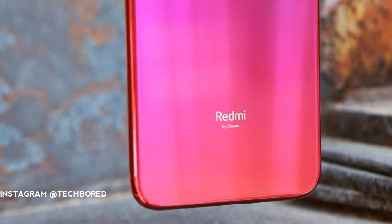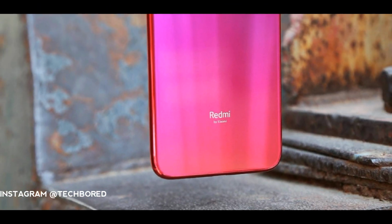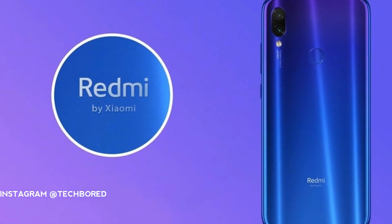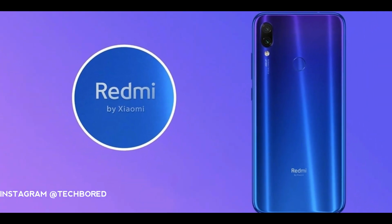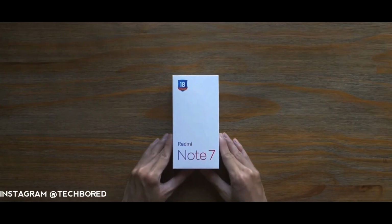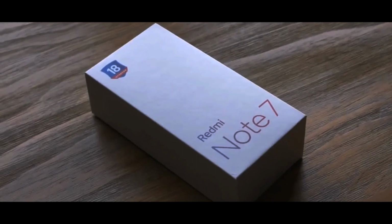Finally, the fifth and most important aspect of this smartphone, that is Redmi Note 7, is the price. I am saying it because Redmi has aggressively priced this smartphone in China. So this smartphone comes with 3GB, 4GB and 6GB RAM variants, and in the internal memory it comes with the 32GB, 64GB and again a 64GB internal memory variants.